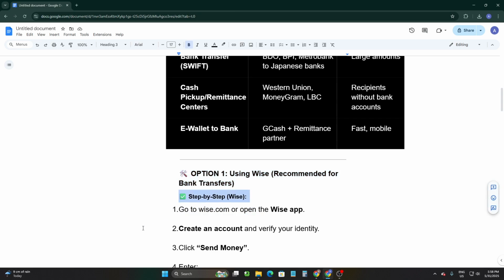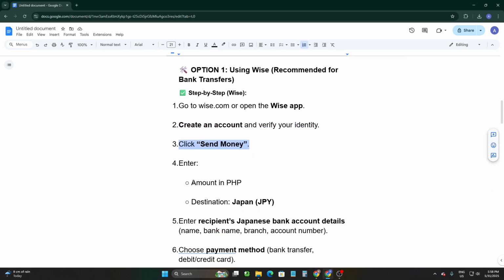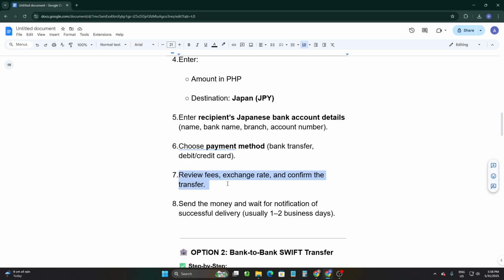Now here is option 1, using Wise, recommended for bank transfer. Here are the steps for Wise. Go to wise.com or open the Wise application on your mobile device. Then create an account and verify your identity. Then click send money. Enter the amount in PHP. Destination Japan, JPY. Enter the recipient's Japanese bank account details: name, bank name, branch, account number. Choose payment method, bank transfer or debit or credit card. Then review the fees and exchange rate and confirm the transfer. Send the money and wait for a notification of successful delivery, usually 1 to 2 business days.